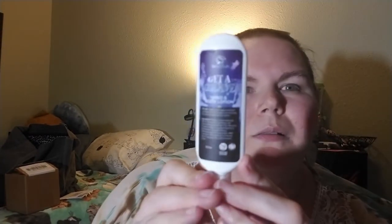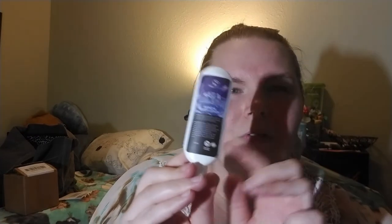Okay, so next is Get a Grave, and this is Hand and Body Lotion. I'm guessing, I can't tell. I guess this isn't see-through, but I usually don't use their thinner lotions just because I prefer the thicker creams. But let us see. Come on, pop. Thank you.